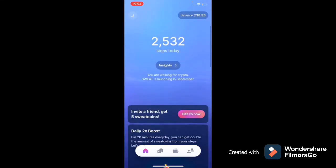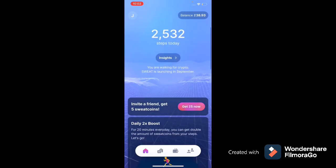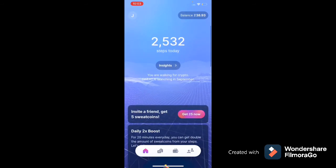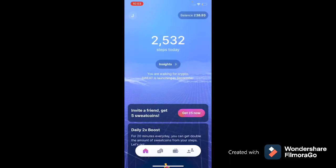But wait guys, before we continue on with this video, I need to show you this app called Sweatcoin. As you can see, on first view, it tracks my steps. I've done 2,500 steps, and it's just the morning, so I've just started doing my steps. And I have 38 sweat coin. For every 1,000 steps you make, you get 0.95 sweat coins because of a 5% fee. So I made about 2.35 sweat coin or something like that.